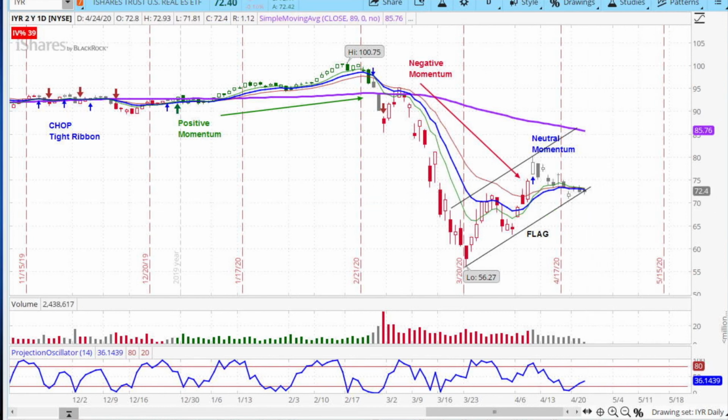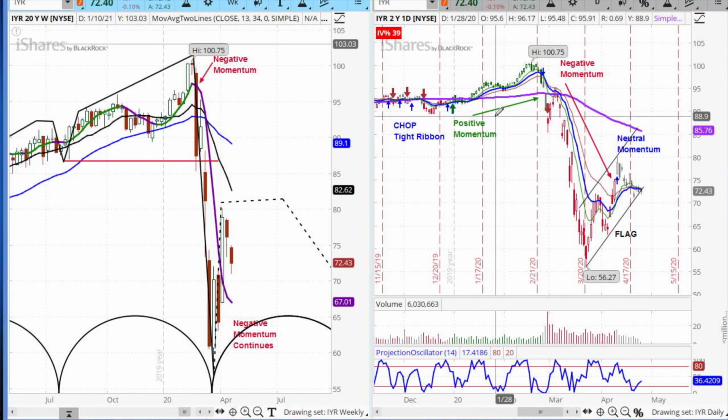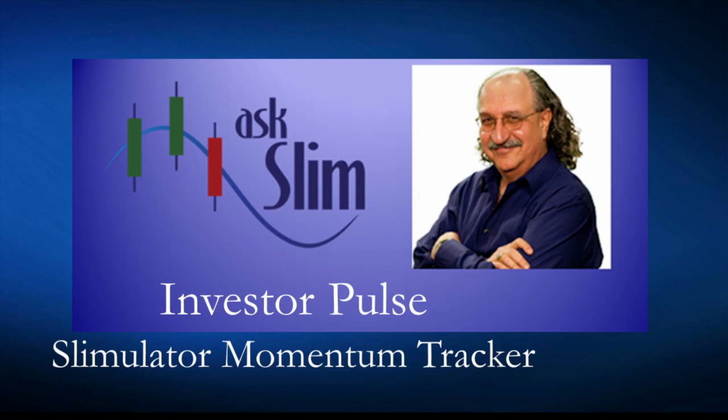So that is an important look at the IYR, on the left, that weekly pattern right over there with the rebound, and showing you on the right here on the daily, making that bear flag and the momentum only going neutral there. That really is a picture of a potential large decline again for the real estate sector, and I thought that was really important to show you as we looked at that in our investor pulse.